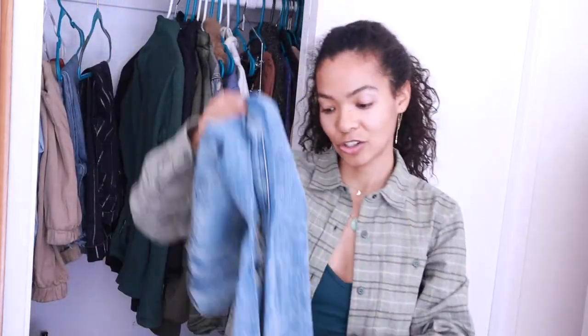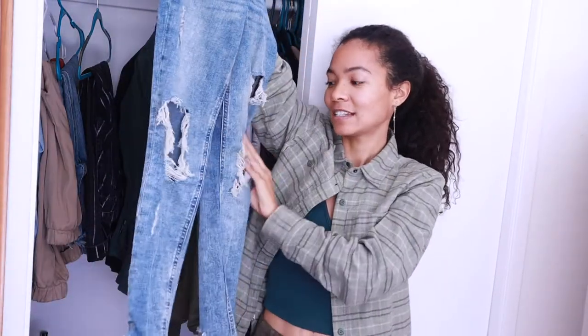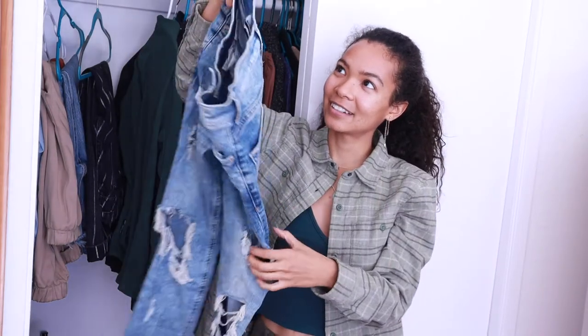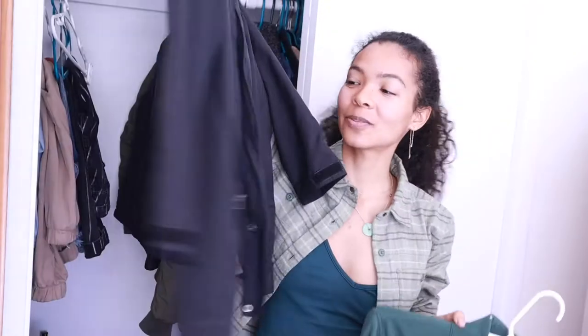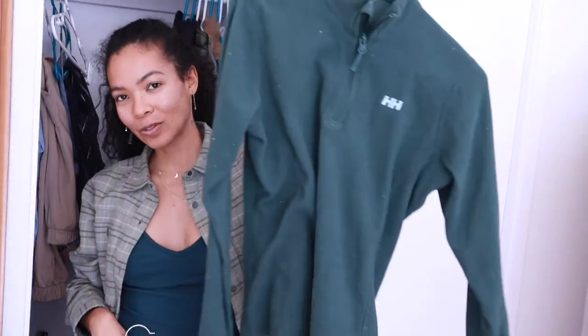These jeans are super tight on me. It's definitely not in style because skinny jeans are dead, am I right? And this is my most ripped pair of jeans that I own. But they make my legs look good, so I'm gonna try them on. These two I'm keeping. This is just a rain jacket, and this is good for those cold nights or when I just wanna wear something comfy.